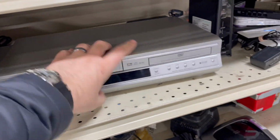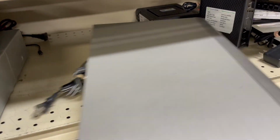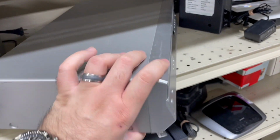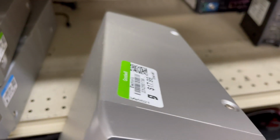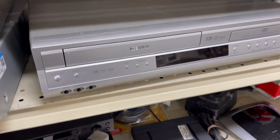I've mentioned this before, but Las Vegas is a very rare market for these combo units. Rarely ever find them, but this one looks to be in really, really good shape. I do have to test it out. Pricing on it is going to be a little on the higher end, and that's what I always see on these. This one is $17.99, so I'm going to have to pay up for this if I want it, but I think the comps are going to be there.